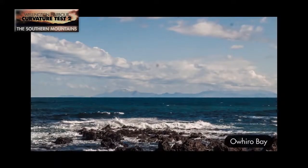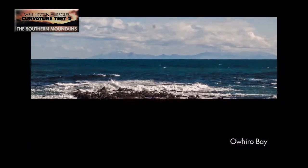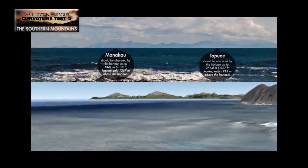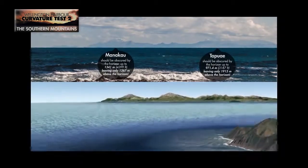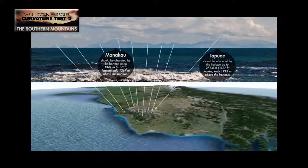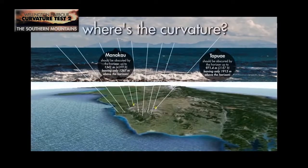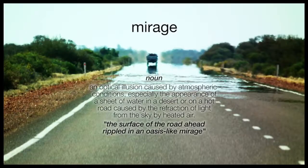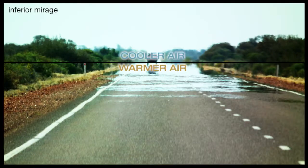Basically, people all over the world have been taking pictures of mountains, buildings, islands, etc., which, assuming that we live on a globe as we've been taught, should not be visible. Or not be visible all the way down to sea level as shown here. Those still clinging to outdated models will insist that it's all an illusion, a mirage. Quite literally. They maintain that light is bent due to differences in air temperature, shifting objects which should be hidden under the horizon into view.